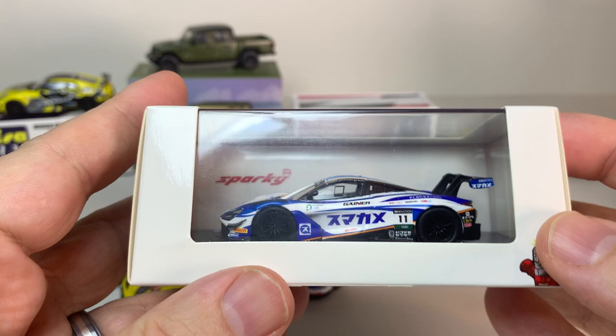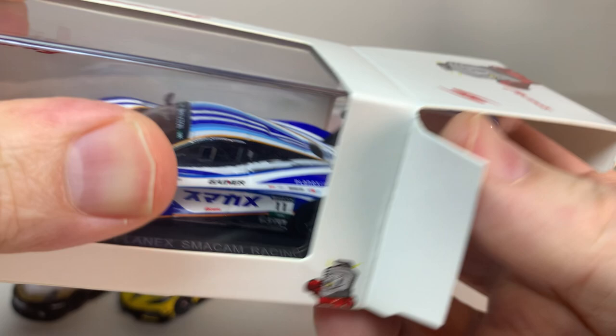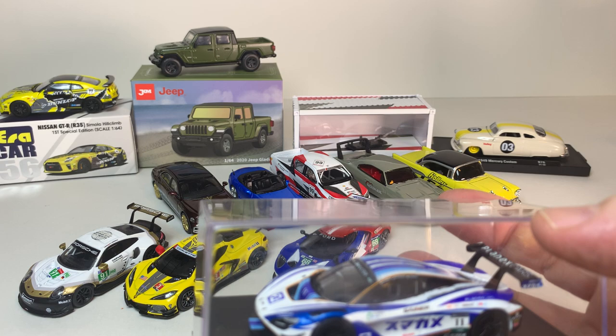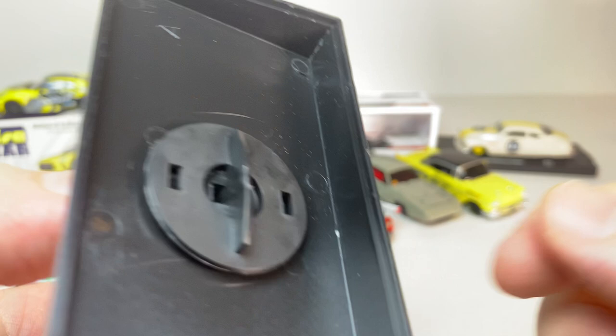Next up, from Sparky, it's a McLaren 720S GT3. This is another one that I had flashed in the past and didn't open. But, sorry, as I'm dropping stuff on the floor, I've got to keep the packaging together. Let me get this one off the base. So Sparky, you always have the little clip thingy that just pulls right off, which is very nice quality.